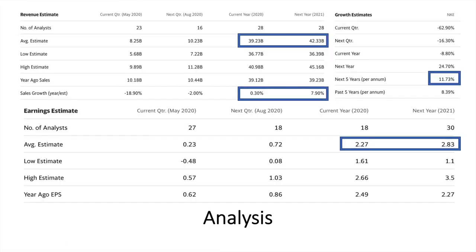This is what we were talking about in terms of the analysis. As we can see for the revenue estimate, the average estimate for current year is 39.23 billion, which would actually be only close to a 0.30% sales growth increase. Then for 2021, revenue is expected to increase to 42 billion, which is close to an 8% increase. So like we were saying, there is expected to be some short-term turbulence in 2020, but that growth in revenues is expected to pick right back up in 2021.